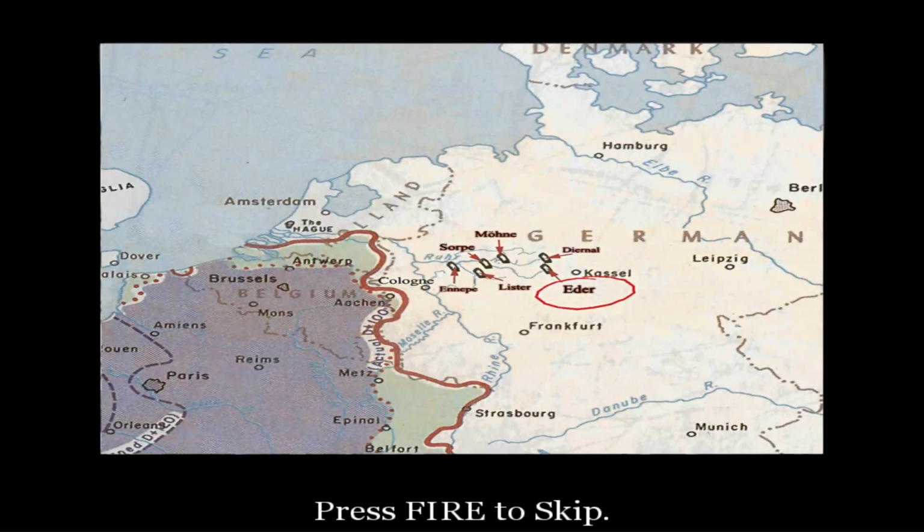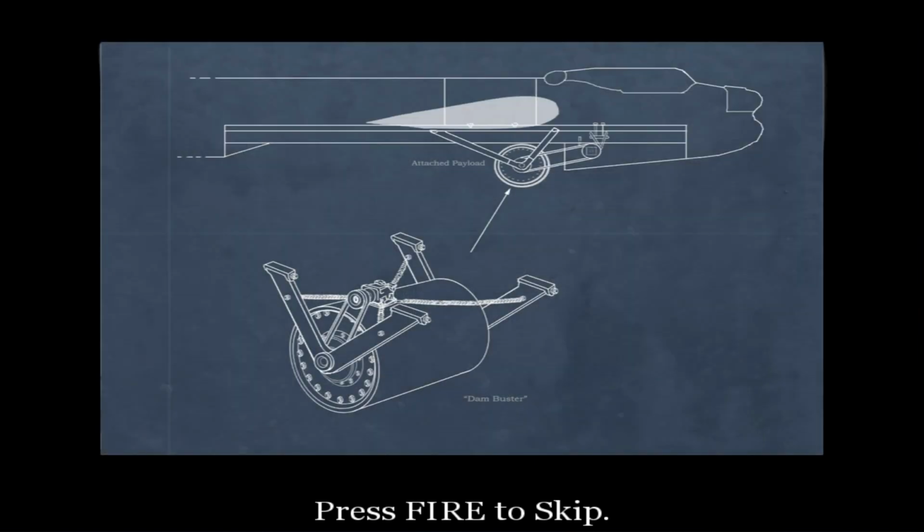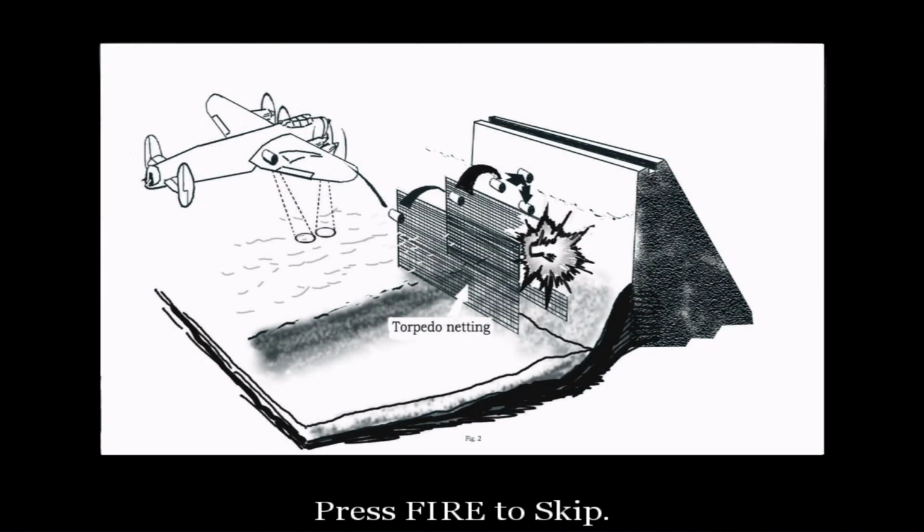These are the locations of the major hydroelectric dams in the Ruhr industrial region of Germany. Their main purpose is to provide electrical power to the factories and cities throughout the area. Last year, a clever fellow by the name of Dr. Barnes Wallace created an odd sort of bomb that was specially designed to breach these dams. Using these bombs, the dam busters from 617 Squadron successfully breached the Mona and Eder dams, causing extensive flooding and damage to the industrial heart of Germany.